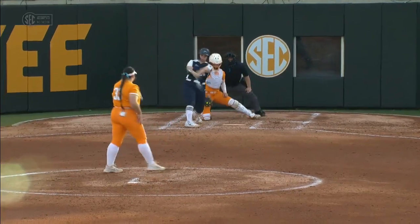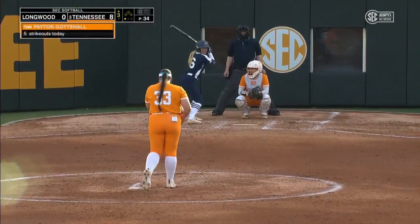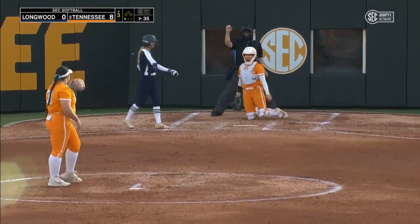And Peyton doing a nice job just pounding the zone. She's got a big lead on the scoreboard behind her. She doesn't have to mess around and expand too much. She's just powering in the zone. There's her backdoor for a strike.